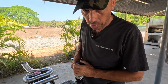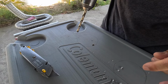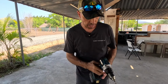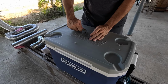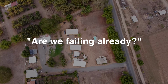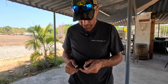You gonna tell him what you're gonna do? I'm drilling a hole, cutting out a hole. Is anything in there? I don't know. Okay, there's that. Hope I don't regret this. Don't mind the mess. I don't like this saw. Whoa, what'd that just do? It broke the razor blade. Oh no. Are we failing already? Maybe. I'd really be failing if I cut myself. I mean, that's a half fail. Try it again.